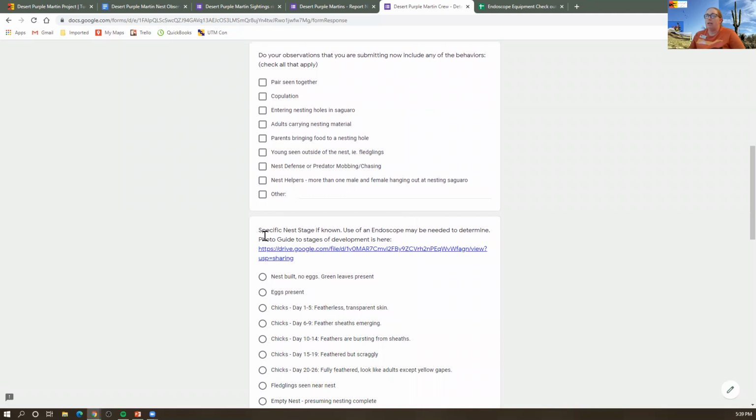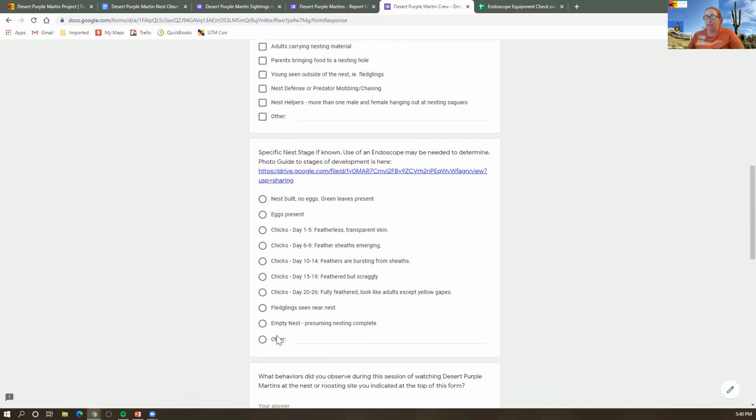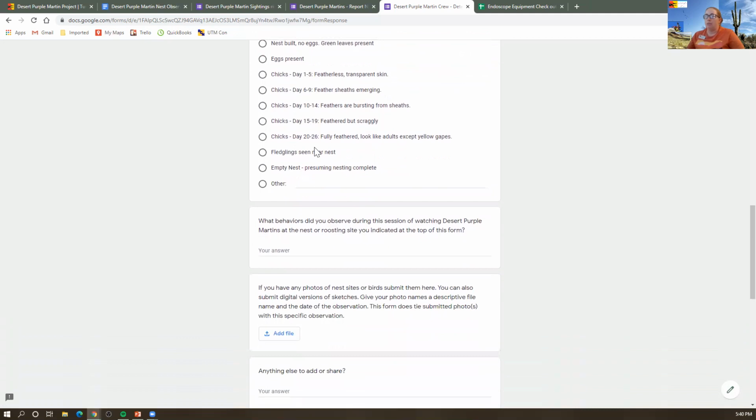Now this one is specific nest stage, if known. Use of an endoscope may be needed to determine. So this is mostly for endoscope people, but some of this stuff you might be able to tell without a scope. Things like nest built, no eggs, eggs present, you're going to need a scope to know that. Chicks, and then the different chick age categories. Fledgling seen near nest, that could happen without a scope. And then an empty nest, presuming nesting complete. So this is where you can enter that.